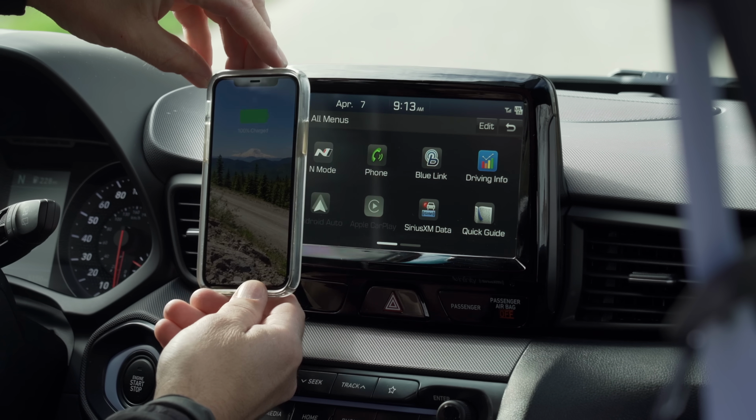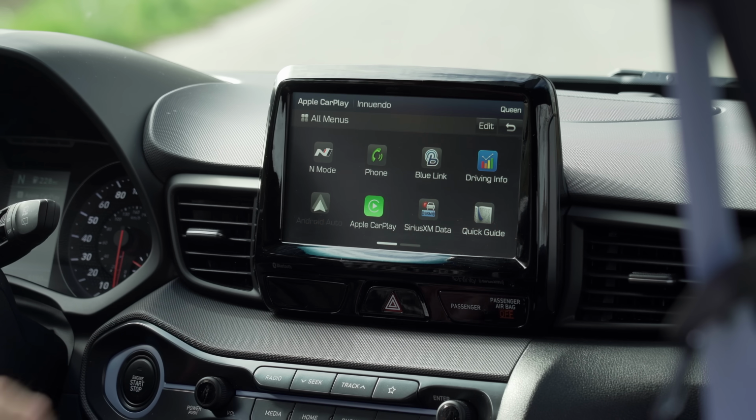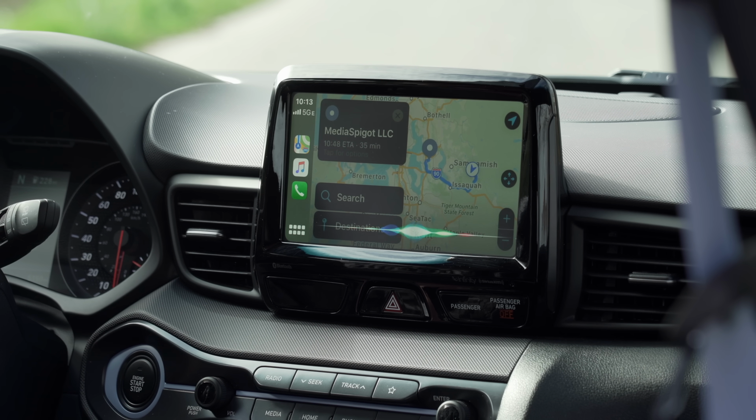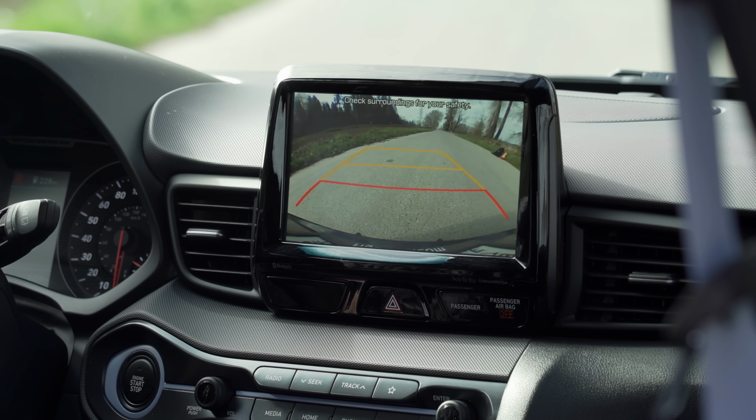Infotainment is standard Hyundai fare. In short, it's great. Attach a mobile device for Apple CarPlay or Android Auto. Use a button on the wheel to trigger hands-free commands. Of course, the screen also doubles as a backup camera.